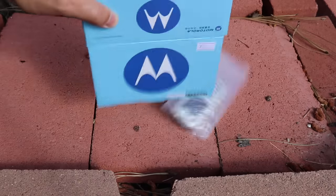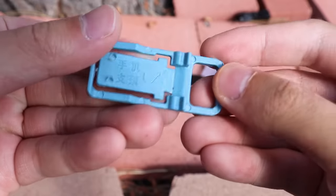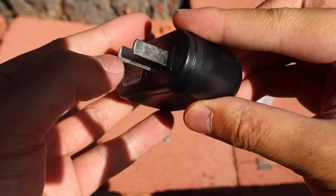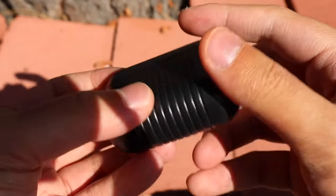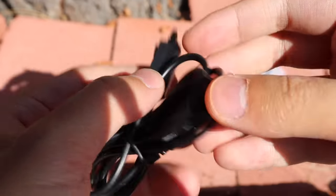E1. I don't know what this thing is. Can someone tell me why every time I get a charging brick from China, there's no holes in the prongs? Like, why? Is that for safety reasons? Well, unsafe reasons, probably. Charger, definitely not USB-C.